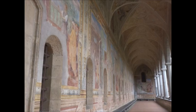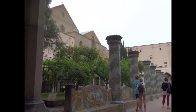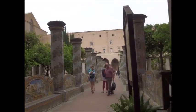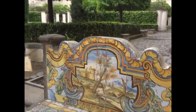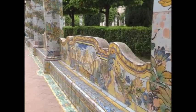And of course, I think most European cities that were on the wrong side of the war, most of their cities were actually destroyed. Places like Germany, of course, and places like France as well. I think they received a lot of bombing. Notable features of this monastery are these coloured seating tiles.